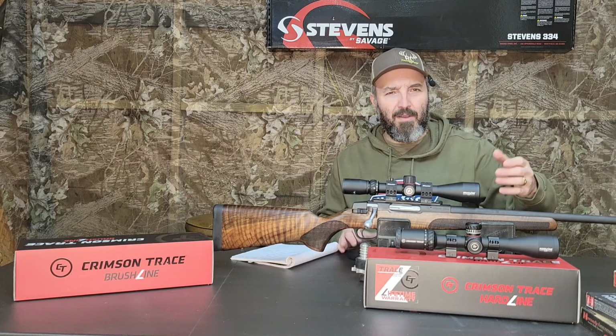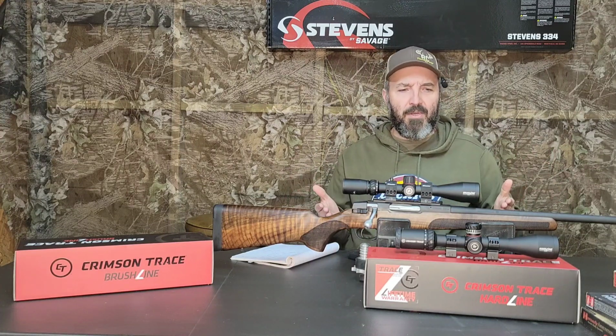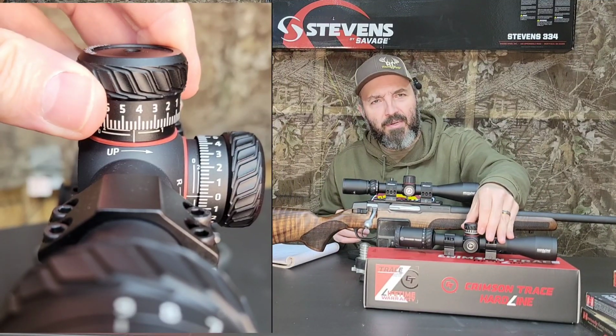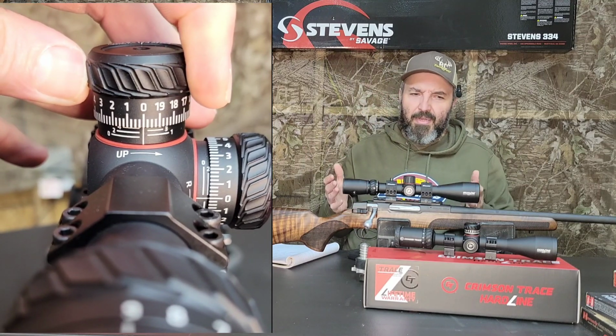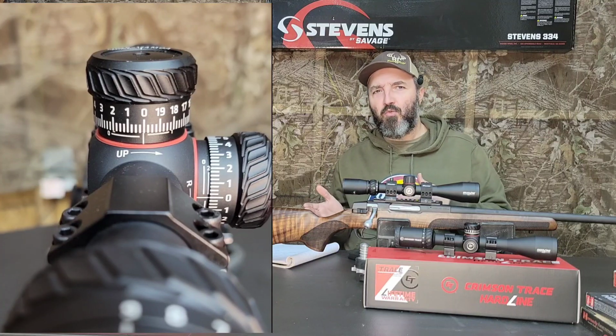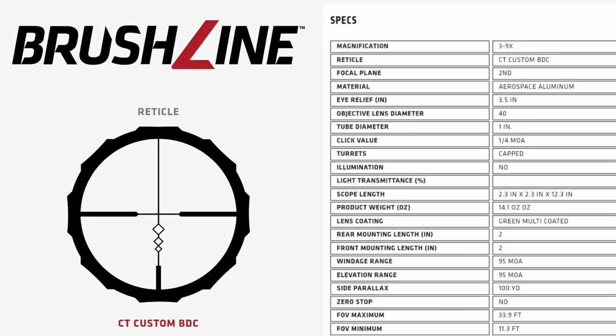How would you set the 0 on that? What does that even mean? Well, that's simple. Get your scope sighted in with whatever ammunition you're going to use at whatever range. Simply lift the turret cap, turn it to 0, push it back down, and it'll be ready to go. Again, that's a feature that's really nice for at-range work. It might not be what you want when you're out tromping through the woods. So we'll move on and cover a little more of the features.